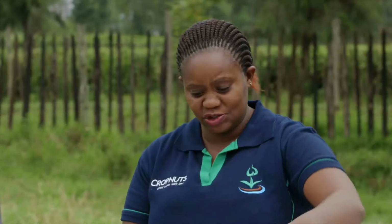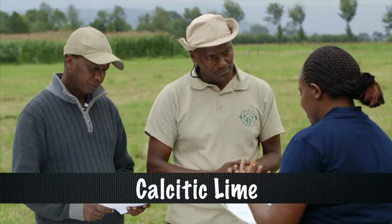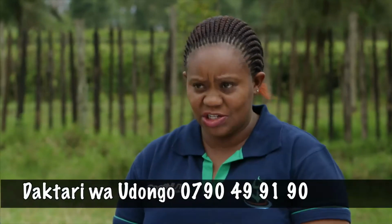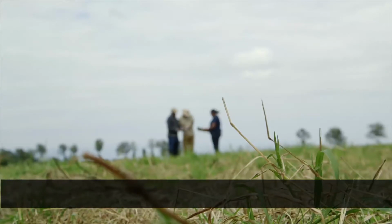So what's the solution to all this? Okay, we have given you some solutions. That is on the other page of your results. We have a recommendation, and we have said we have to use what you call calcitic lime. We say lime sweetens the soil, or it unlocks the soil. So when you put lime, it makes even the other locked nutrients available for the crop. So we have to put lime, that is calcitic lime, because it has almost 35 to 40% of calcium. So this one will help slowly to build up your calcium in your farm.